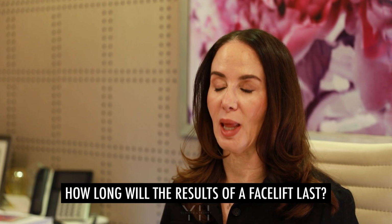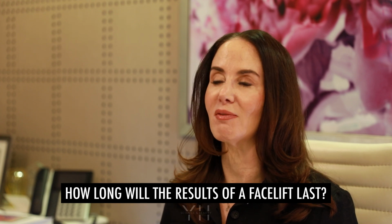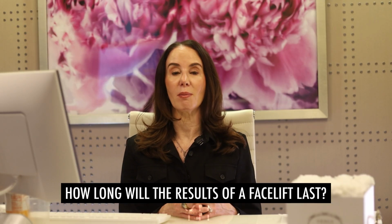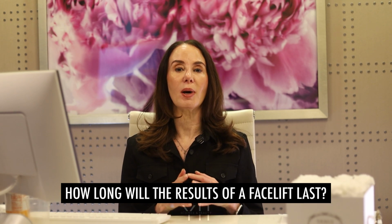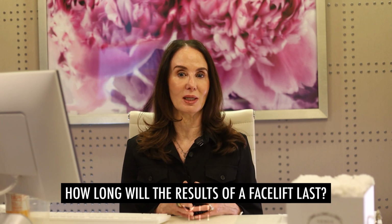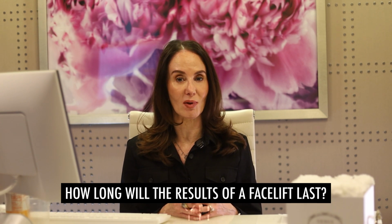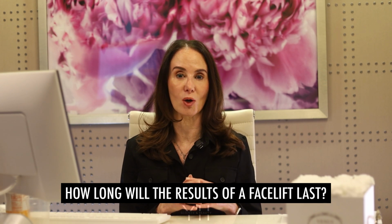How long do the results of a facelift last? A good rule of thumb is that a facelift should last anywhere from 7 to 10 years. Some patients, depending on their skin type, may want to do a small tuck-up at 5 years. But overall, you will never age as severely as if you had never had the facelift. It is a worthwhile investment that will keep you looking refreshed and younger, no matter at what point you do it.